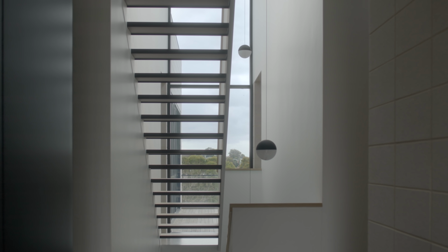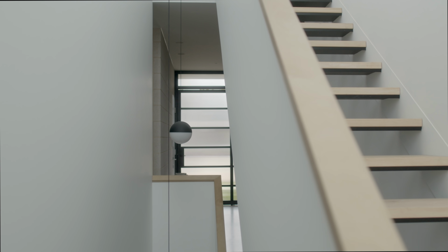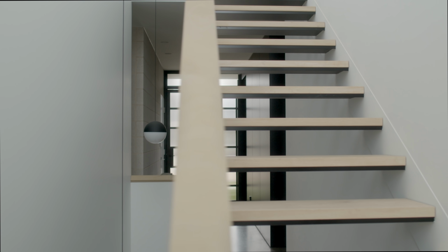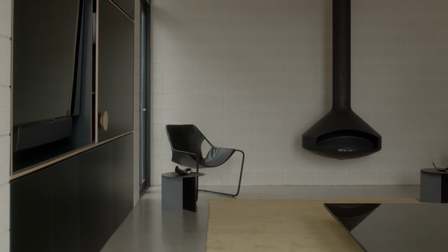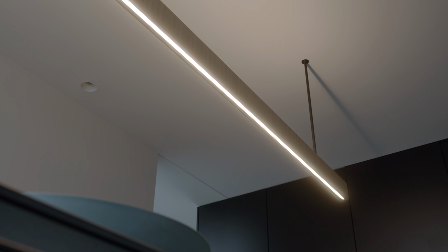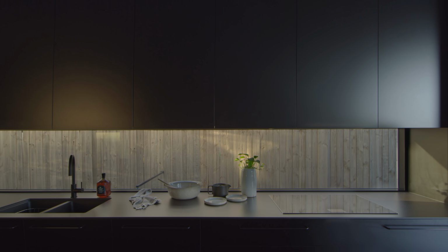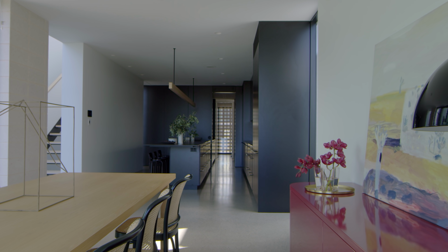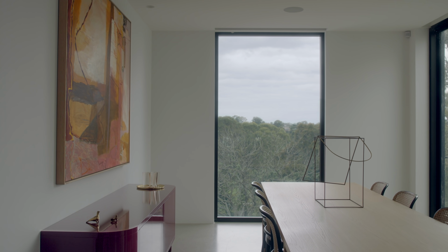When you enter on street level, you're greeted by a beautiful central stair, which becomes the main circulation spine of the home. And you have the lounge room on one side of the stair and the kitchen and dining on the other. The kitchen was designed to be completely black and matte as a contrast to the living spaces, which were really light and bright and connect to the outdoors.